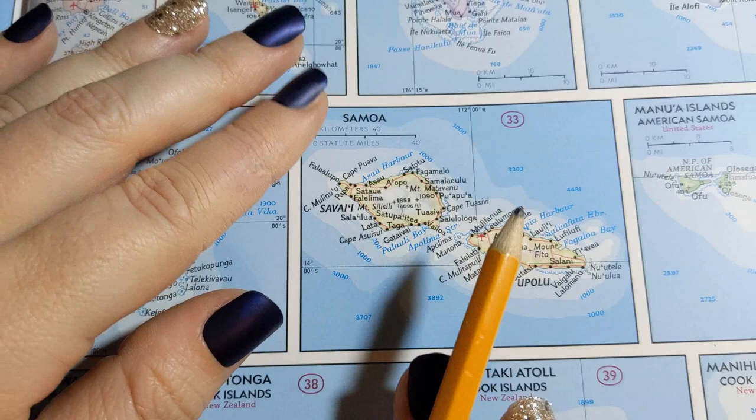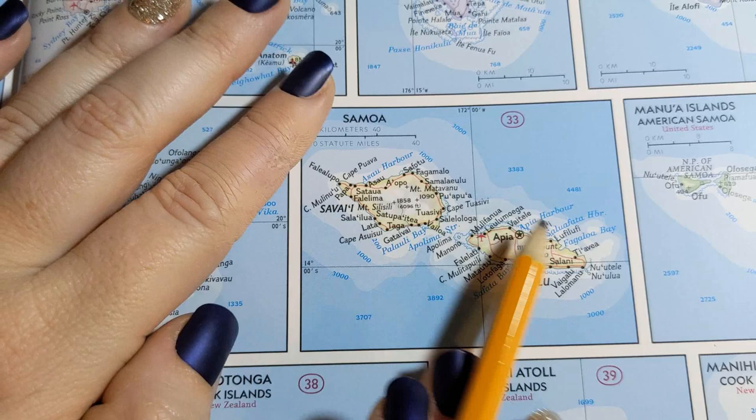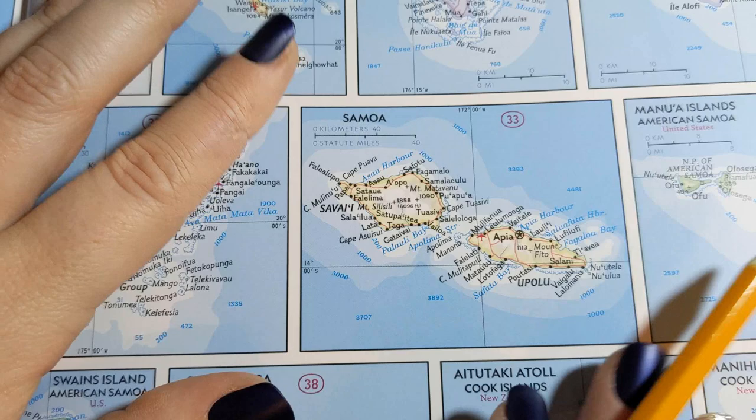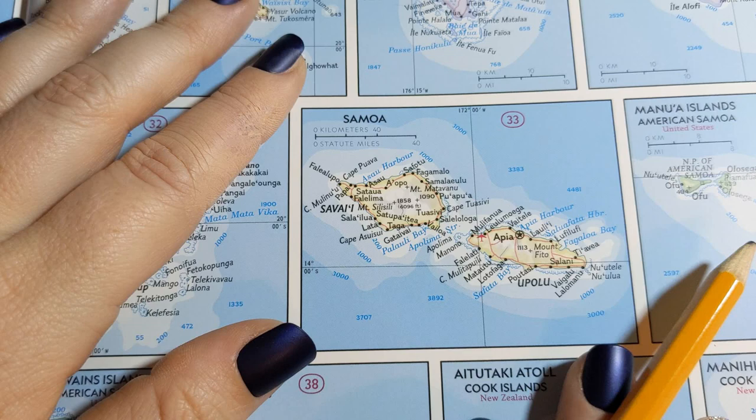The Malietoa and the Tupua Tamasese families were the main ones, in charge of the islands. The last two I mentioned rose to prominence much later in their history. But those families have always been here ruling Samoa. They've had some really interesting legends of queens and kings ruling the islands. Really, really cool. Maybe someday I can get into more of the details of their legends and things like that.